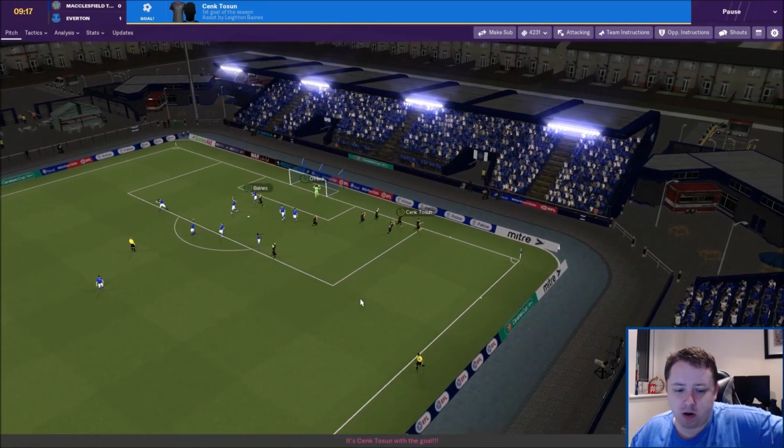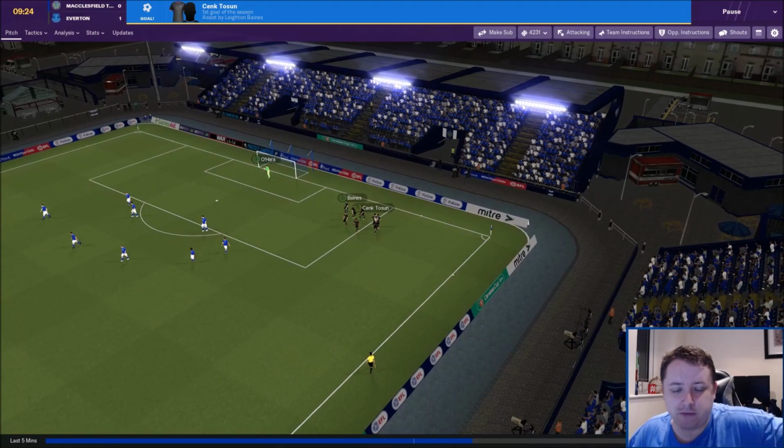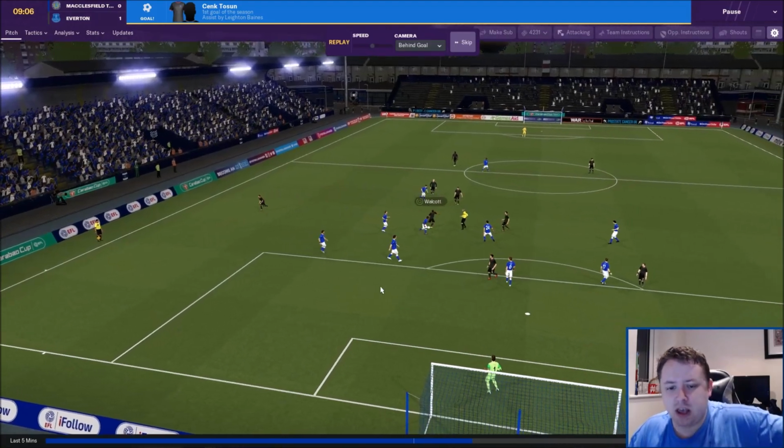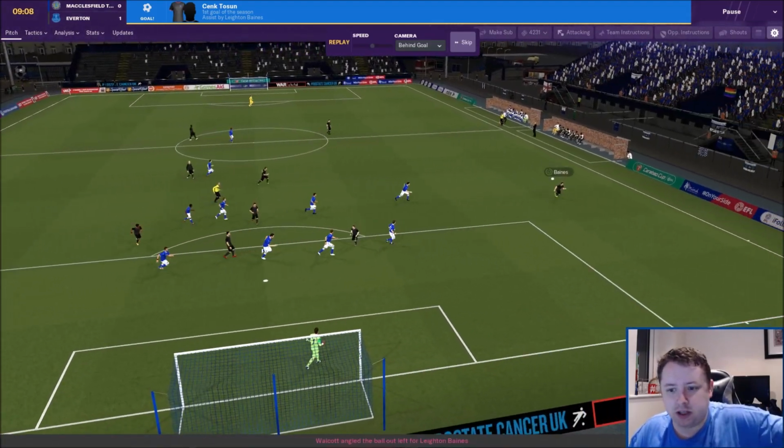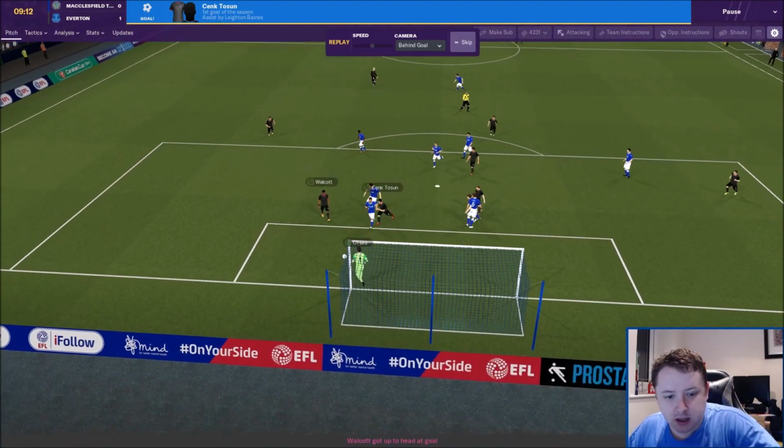Not great from O'Hara. Sort of palmed it down, did his best. I thought we would get there, though. Cenk Tosun arrived from nowhere to stab home. I thought we had the jump on this ball after the initial effort from Walcott was saved.